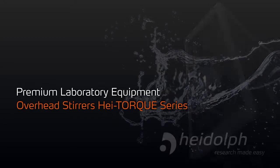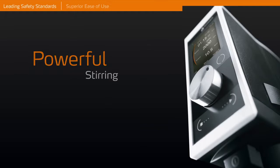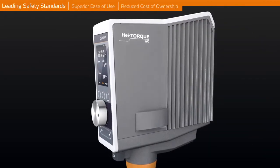Overhead stirrers, high torque series. Powerful stirring. Leading safety standards.